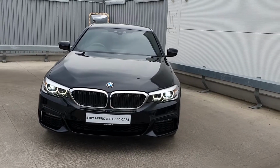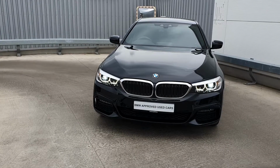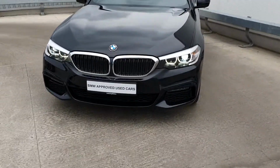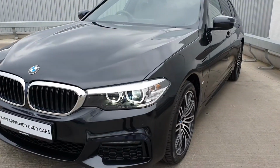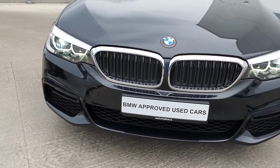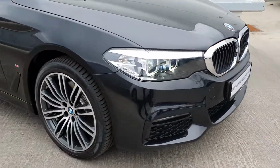I have this lovely 2019 BMW 5 Series 530e M Sport iPerformance Saloon. It comes in this carbon black metallic finish with the LED front lights, the blacked out BMW kidney grille, the M Sport front bumper. Come around to the side.